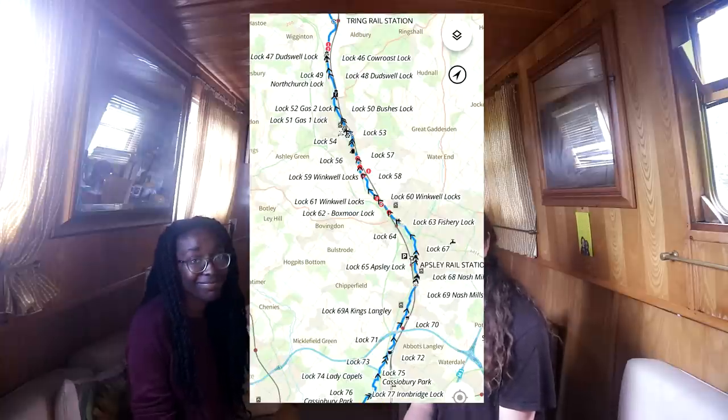On this part of the journey, we had lots of locks slowing us down as well, which took our average speed below our target of 1.5 miles an hour. But hopefully, we can get that speed back up again.